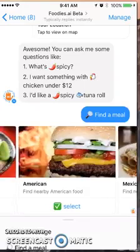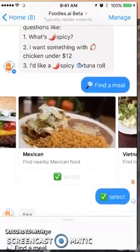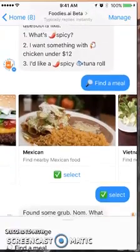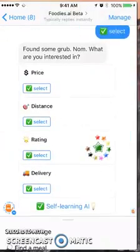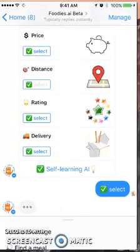Let's say I am in the mood for some Mexican. So we'll select the Mexican. All right, so I like this. They actually changed this bot around a little bit. It's very much improved. Let's see, what are we interested in as far as Mexican? Price, distance, rating, or delivery? Let's go with distance.